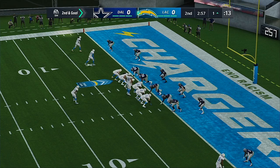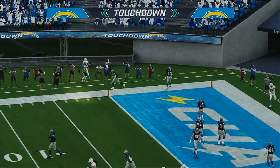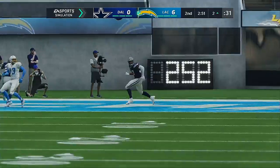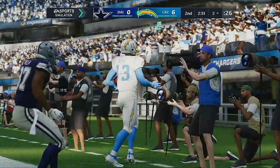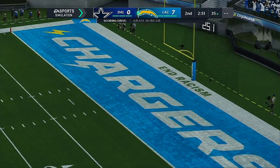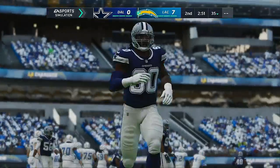2nd and goal from the 1. Herbert now. And he takes it in for the Charger touchdown. Keenan Allen with a touchdown reception from Justin Herbert as his guys are first on the scoreboard here this afternoon. Michael Badgley on for the extra point. And the Chargers grab the 7-0 lead. It is good. Chargers 7, Cowboys nothing.